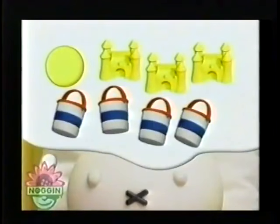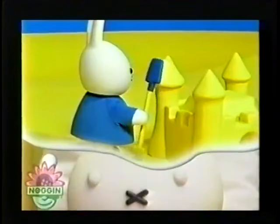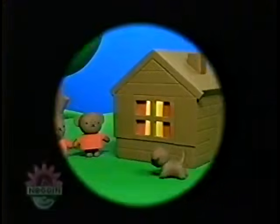What place do you think Miffy is dreaming about? The beach. Oh yes, the beach. A beach is the perfect place to go with a pail and see the sun and make a sandcastle. Have a nice beach dream, Miffy.